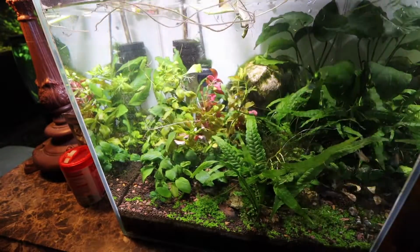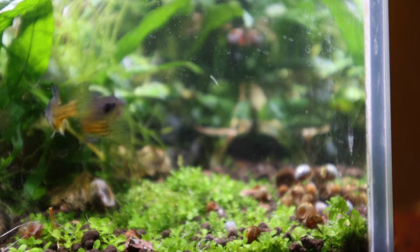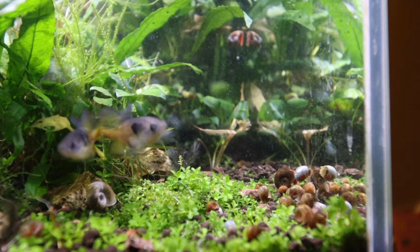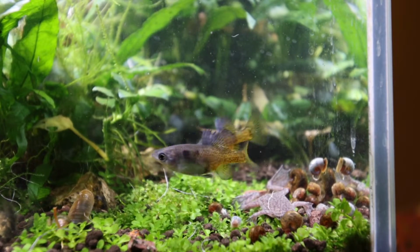Once I was done resetting this tank and getting it cleaned up, I noticed that the males are really going at each other. A lot of territorial disputes and dominance displays going on. The two biggest males especially were really going at it.